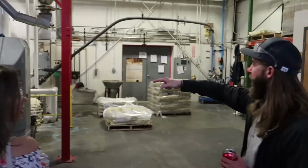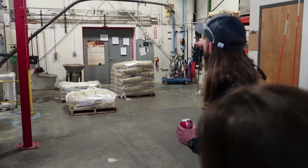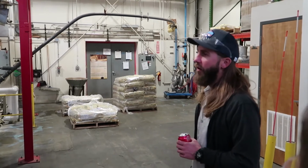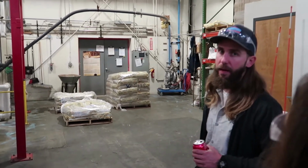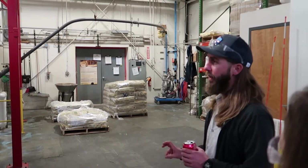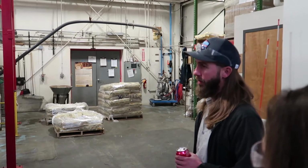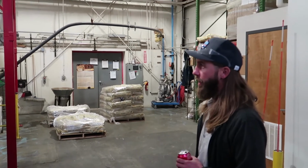And those spent grains get augered back out of that gray line, see going out to the wall, and they go into a holding tank, and they go to farmers. Farmers come by and pick them up every day. They go through about 12 to 15,000 pounds of spent grain a day, which is free piggy food. Cow food, chicken food. So that's a pretty cool system.